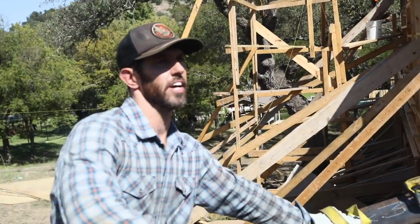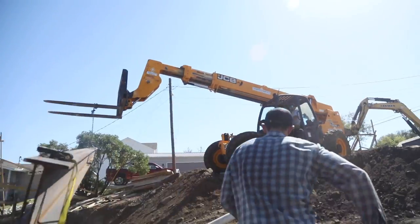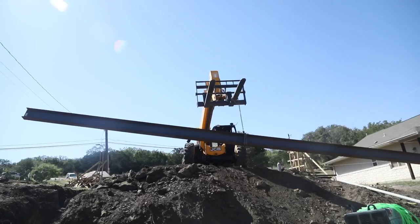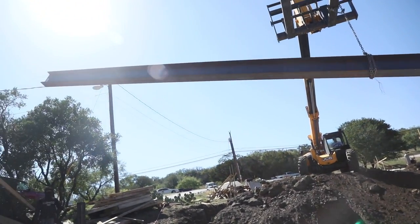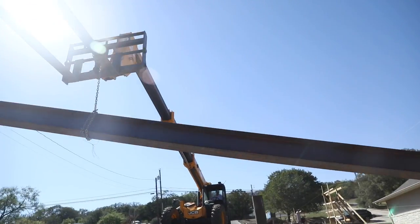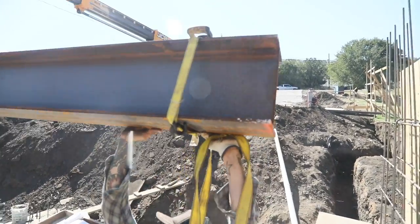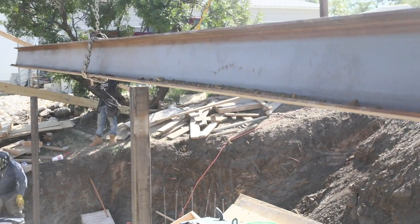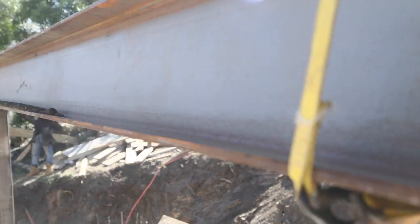Just pull it back in, or let me get this out of the way. We'll be all right. A lot of boring parts. Now come out a little bit more. Right there, stop. Okay, set it down. Ready? Easy.